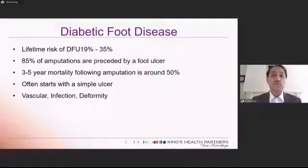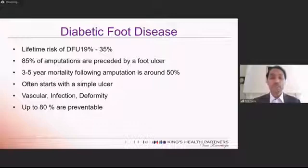So what are the reasons for people with diabetes developing a series of events resulting in amputation? Well, the basic pathophysiology here is the involvement of the vascular component of the limb and also the associated infection and the deformity as well. Again, 80% of these amputations are potentially preventable if we address these three pathologies. And relevant to this talk, most of the problems that lead to amputation in my practice are the patients that present with deformity, and hindfoot and midfoot Charcot neuroarthropathy tends to be the main underlying reason.